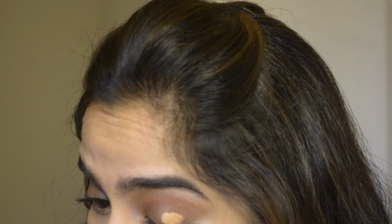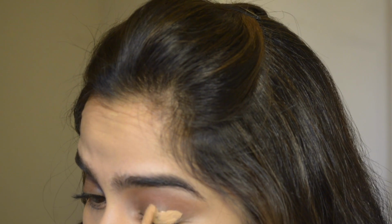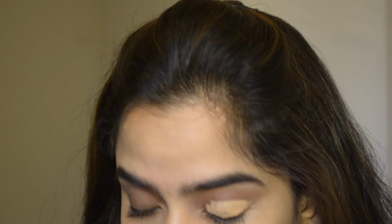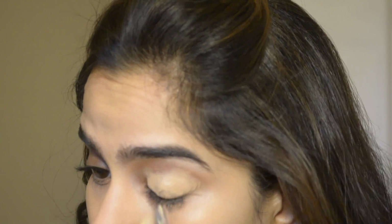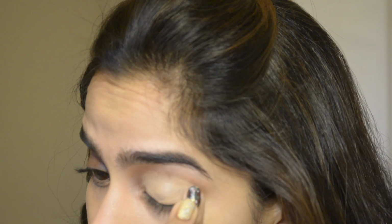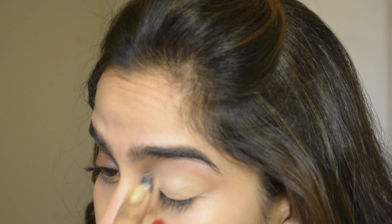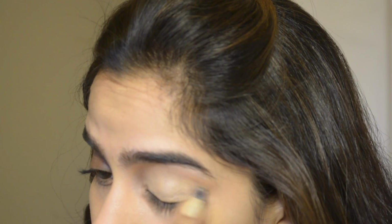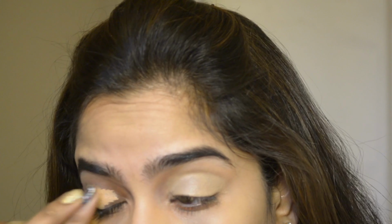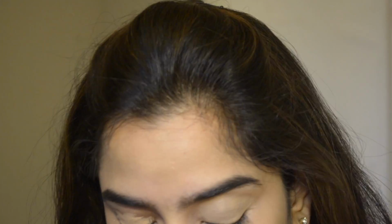Then to conceal my eyes, I'm again using the NARS Radiant Creamy Concealer in the shade Biscuit. What really happens is, if you conceal your eyes, you're hiding all the red veins and the pigmentation on your eyelids, so that the eyeshadow that you apply really pops out. Now don't apply too much of this concealer on your eyelids because it might become cakey and your eyeshadow might end up being patchy.